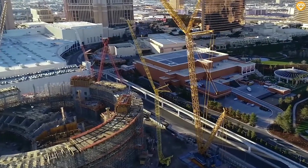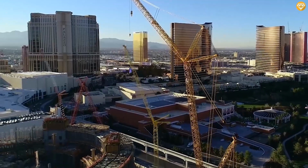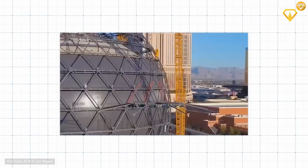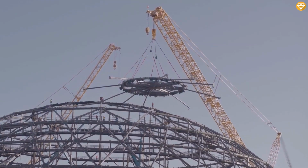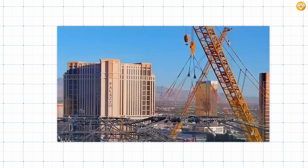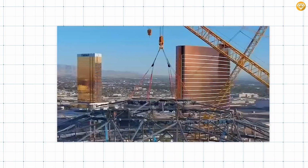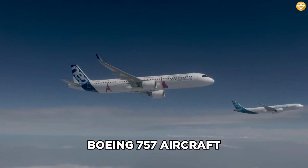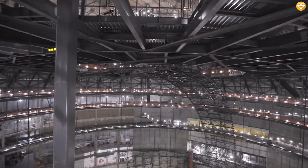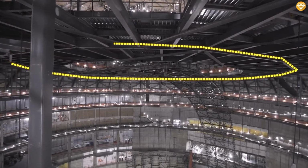Interestingly, the crane was so immense that it had to be assembled using another crane, a process spanning over 2 weeks. One crucial component demanding meticulous handling was a steel compression ring, forming the uppermost section of the structure's frame. Surprisingly, despite its unassuming appearance, this single piece weighs as much as 2 Boeing 757 aircraft. Its deployment would not have been possible without the specialized crane.